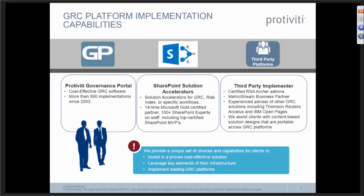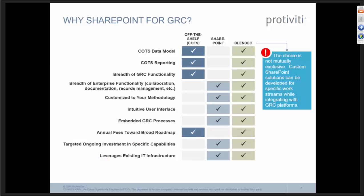And just the key message there: this is an educational format, so we wanted to make sure that we made it clear that this is intended to be an agnostic session. Certainly SharePoint is the topic we're covering today, but it may not always be the right answer for organizations, and hopefully some of the information we'll share today will help you make that decision within your organization. And this is really a slide that covers that in a little bit more depth.